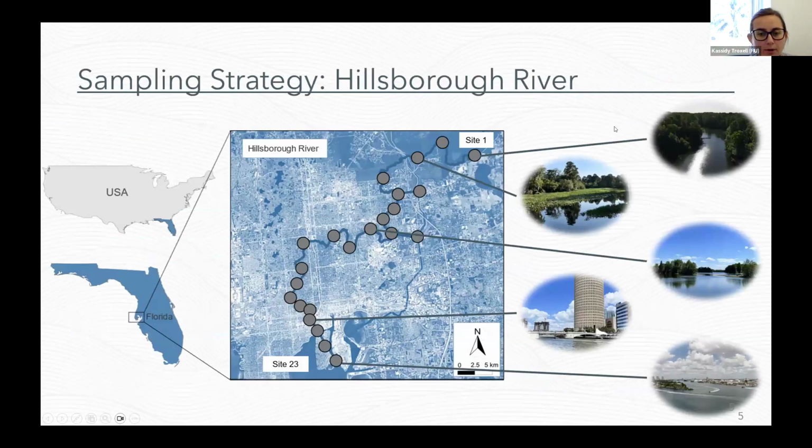So we chose 23 locations throughout the Hillsborough River, up from the most northern site in the Green Swamp area, honestly the site that we could most easily get to, way up there, out to its discharge point into the Hillsborough Bay. There's a variety of different land uses. It becomes more rural up in this area with a few ag, reclaimed water usage sites, wastewater treatment plants, all the way down through the more residential area into the urban city environment.